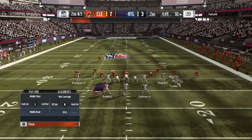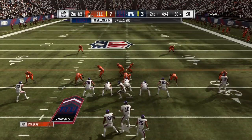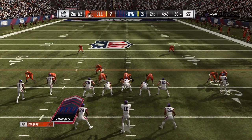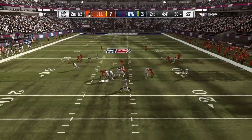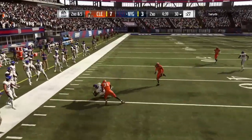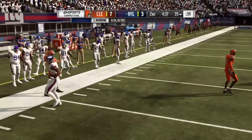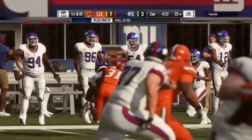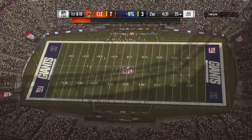Not easily done. And we see another pitch and catch there to the running back. This position just continues to evolve. They become just as critical to the passing attack as a lot of receivers, tight ends, because their ability to make people miss in the open field can really generate big plays for an offense. They get 6 on the pickup there as the drive will continue.